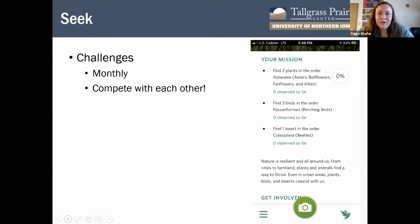So for example, I went on to Seek this month, and the challenge for July was to find 2 plants in the aster-ish family, or find 3 birds that are perching birds, or find 1 beetle. So if you're really just beginning in nature, I would recommend this app, or even for small children. I've used it in camps before, just making sure kids are out there exploring. You're able to download it on an iPad.